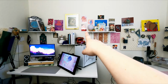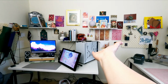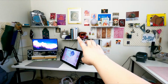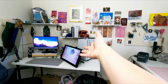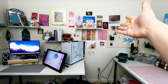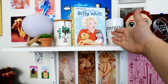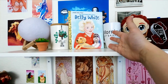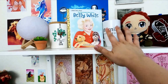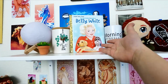But we have these 3 shelves, and they aren't really in use for anything, really. They're mostly for decoration. So that's my weirdo D&D shelf. That is my everything I need throughout the day shelf. And then that is my Betty White adoration shelf, because we stan Betty White in this house, and I think it was my dad that found this book and sent it to me. It was either my dad or my mom. Both of them know I love Betty White to pieces, so they found this book and they sent it immediately over to me, so that's what this is.